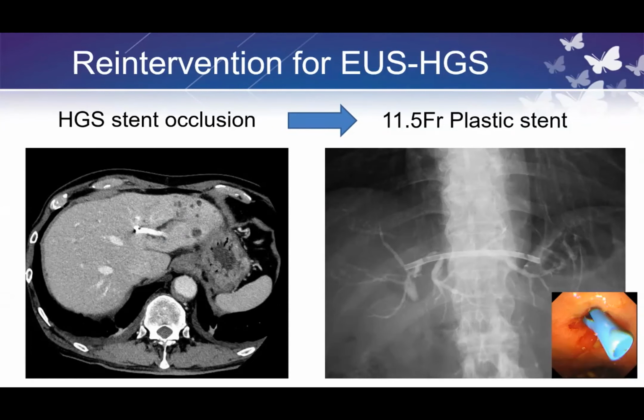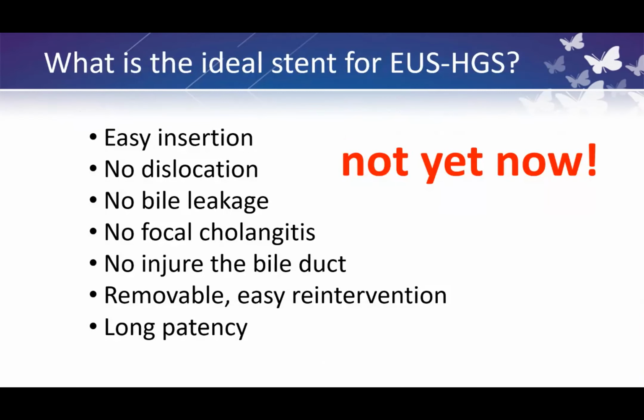After metal stent occlusion, we use an 11.5 French plastic stent. After fistula creation, a big plastic stent is safe. Focal cholangitis is not seen in the plastic stent. Maybe the ideal stent is easy insertion, no dislocation, no bile juice leakage, no focal cholangitis, no injured bile duct, removable, easy re-intervention, long patency. This is ideal, but now, not yet.